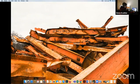Again, these are the back annex beams. You can see one is stamped Bethlehem there. Not all of them were, interestingly enough, but there were a couple that had Bethlehem on them.